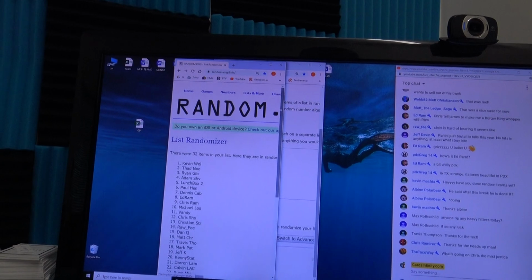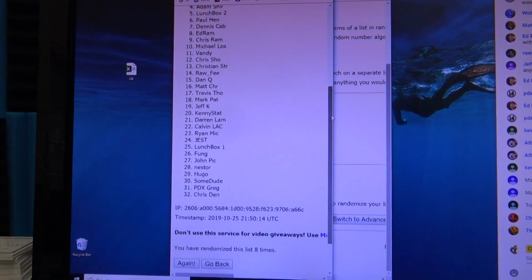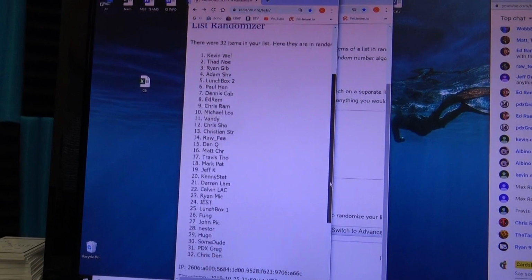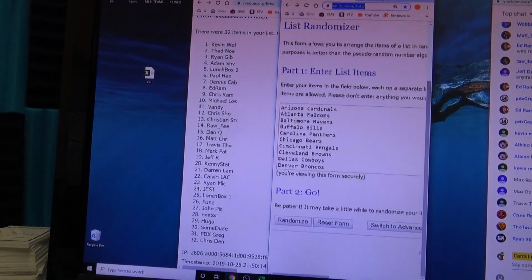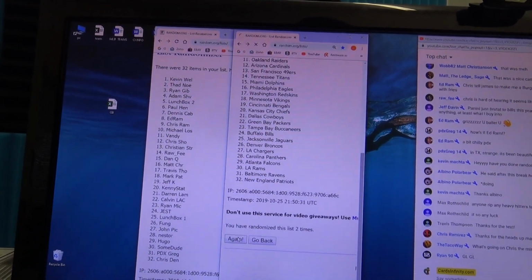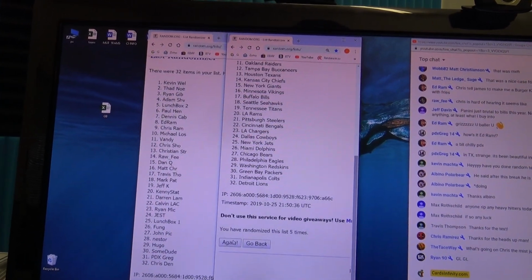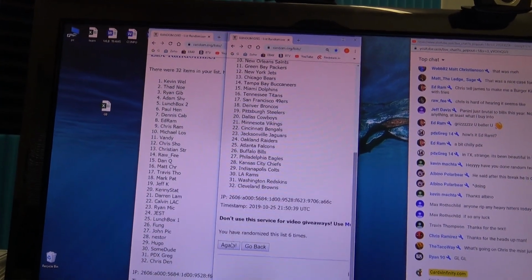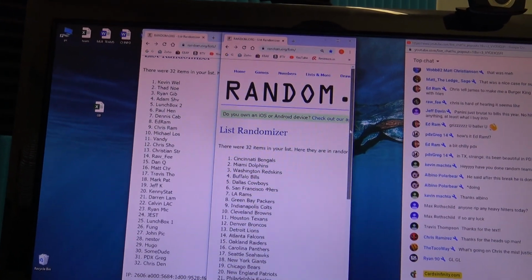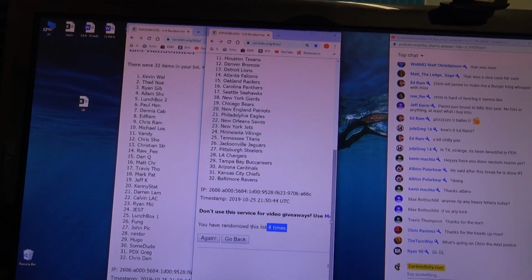And 8. We got Kevin on top, all the way down to Chris Den in the bottom. 8 times. How many times? 8, 7, 8. All right, Kevin gets all the bank. Let me show the 8 times first, I guess. Then we'll come down 8 times.